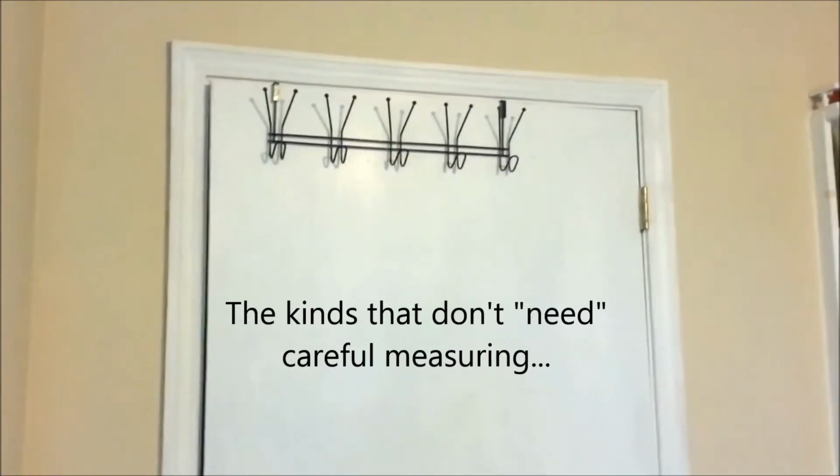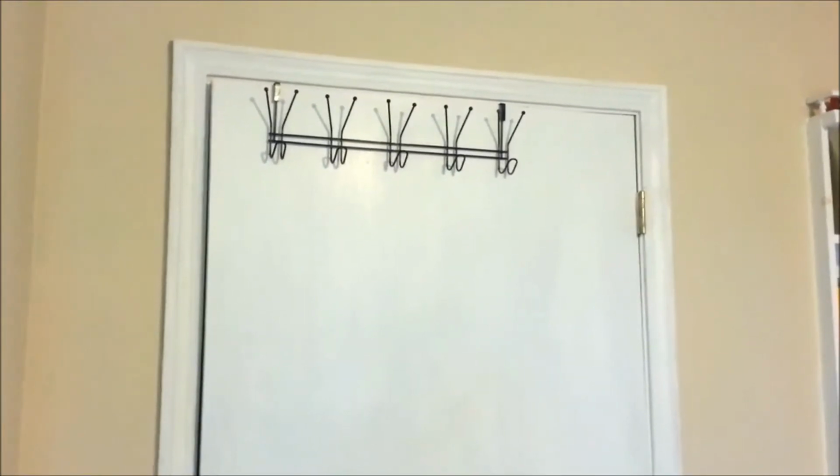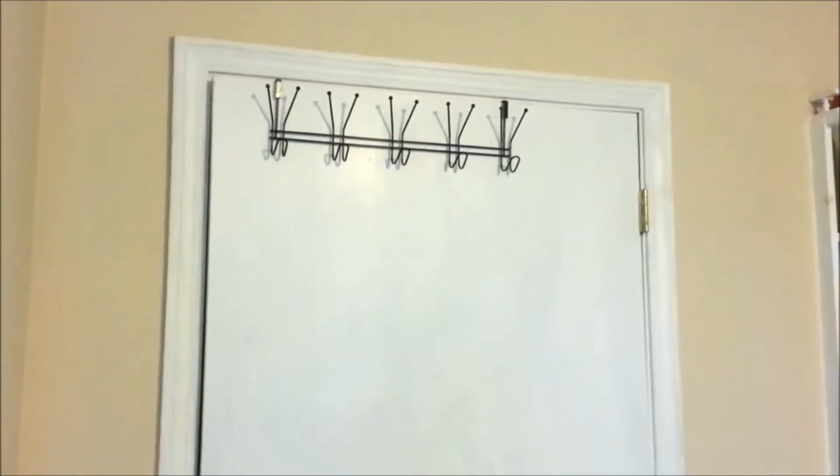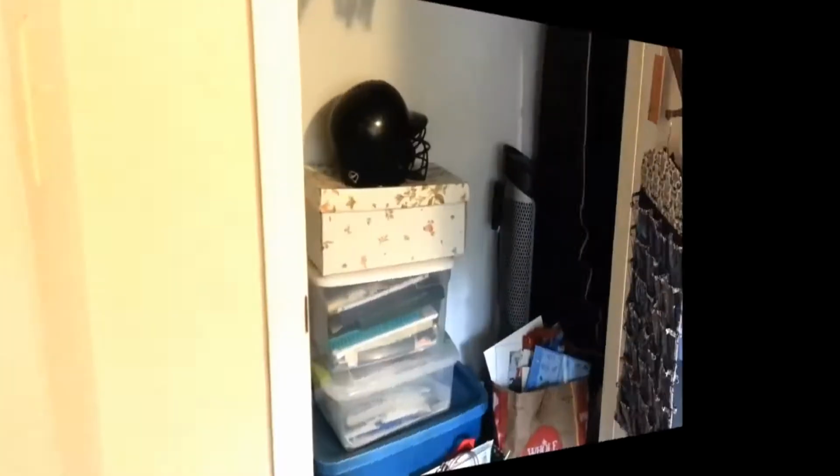But I need a designated place. I need a small place. I don't want a ton of storage for clothes because I really don't want to do that. I want to get it in and out. So I decided to use this guest room closet as my designated storage place for eBay items.